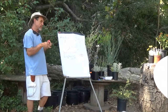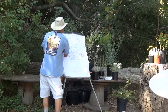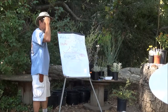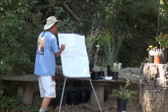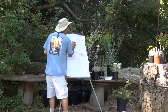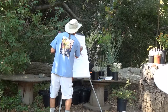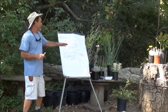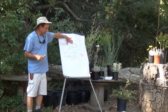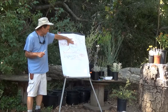And part of this narrative, you need a theme and you need a title. You can change the title later, but if you define a theme, and if the theme comes from ecology, a plant community, a region, an assemblage of plants, now you've got not only the plants, but the look that you're going to achieve.